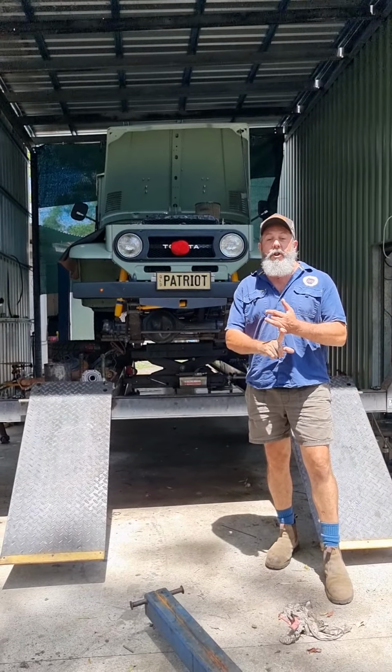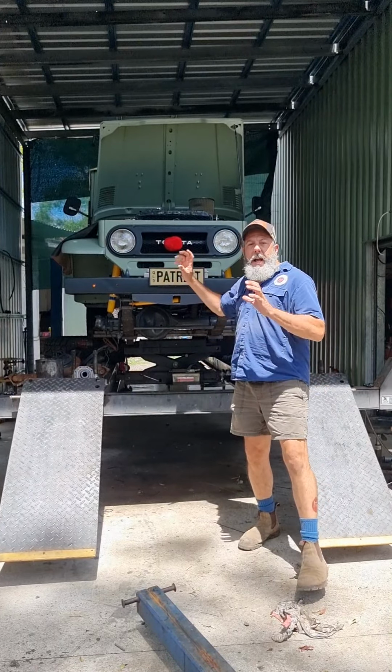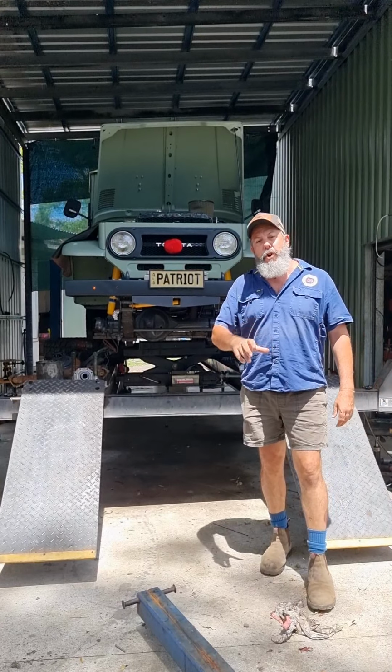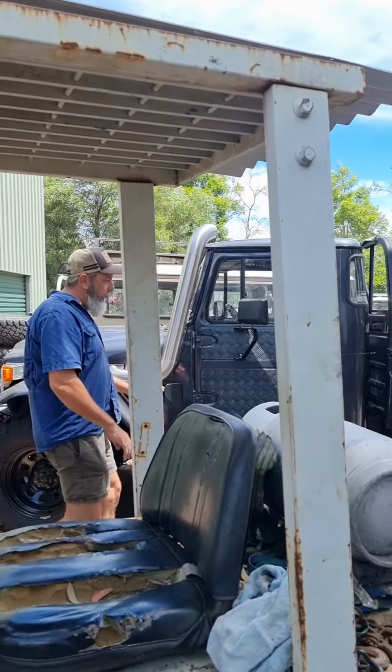It's got the 2F, it's running badly, and it didn't even have axles in the front, so we're going over this one, getting it right to four-wheel drive, but also good for the highway. It's getting a 5-speed. Look at this beast.